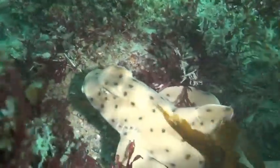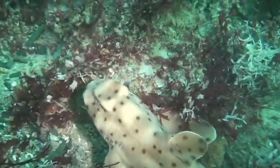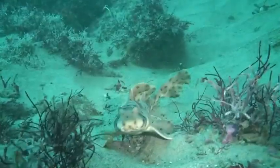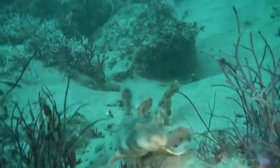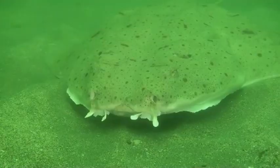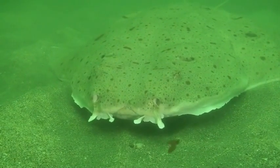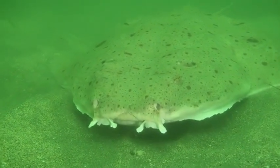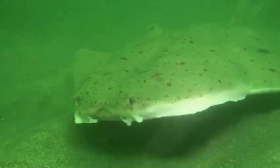Occasionally we see the big sharks. I've had great white sharks right out here on our dives come right up to us after doing some spearfishing. But most of the time we never see the big sharks. This is an angel shark, and coming across this thing on the sand is really amazing because they're usually camouflaged and you don't see them.